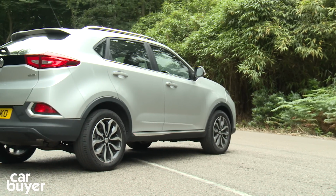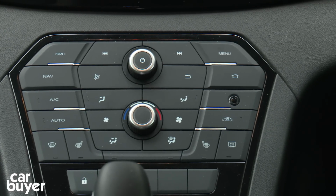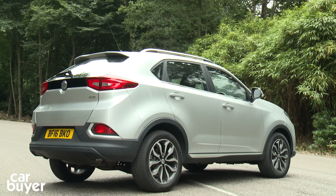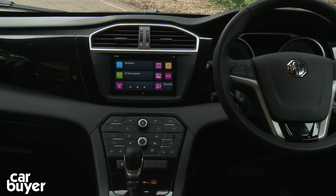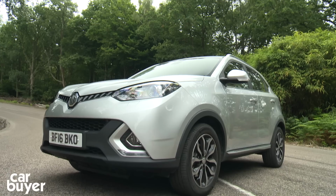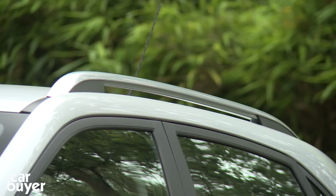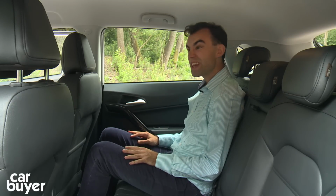There are 3 trims. Entry-level Explore gets 17-inch wheels, aircon, a USB input, cruise control, electric mirrors and automatic lights, but it only comes in white or black. Excite adds Bluetooth, a leather steering wheel, DAB radio, rear parking sensors and a parking camera. Top drawer Exclusive, like our car, adds leather upholstery, electric and heated front seats, 18-inch wheels, side steps, roof bars and sat-nav. Back here, and the news is so-so.